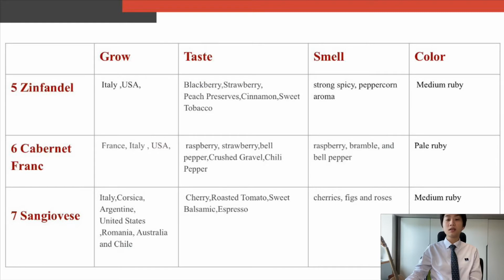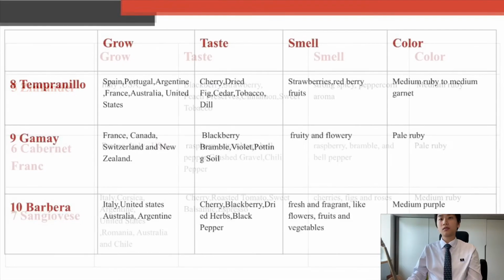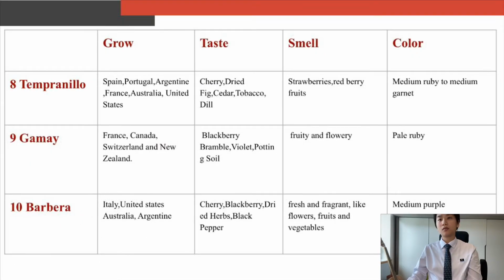The color is medium ruby. Tempranillo is grown in Spain, Portugal, Argentina, France, Australia, and the United States. The taste is cherry, dried fig, cedar, Tabasco, and dill. The smell is strawberry and red berry fruit. The color is medium ruby to medium garnet.